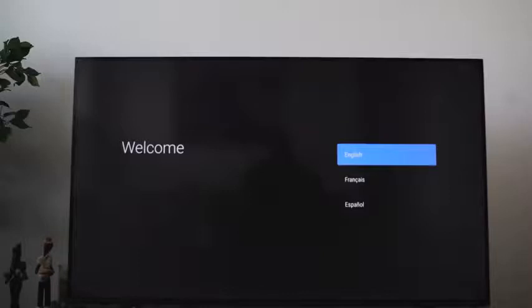So Hisense has brought a brand new television that I think is going to be really interesting in the market. I'm talking about the Hisense H8F. The H8F is a brand new TV. I have a 55-inch here, which retails for $500.